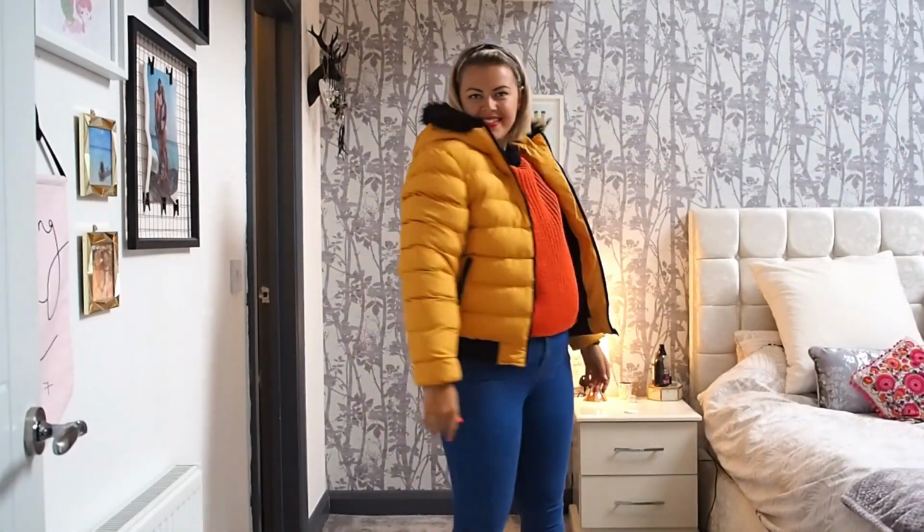Let's try the yellow one. And again, this one also fits a jumper underneath too.